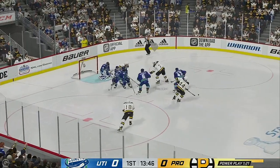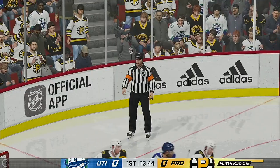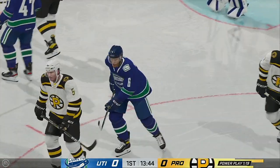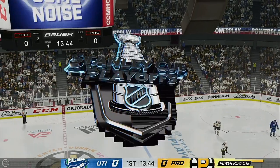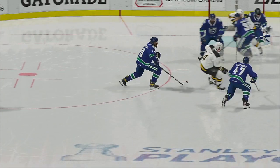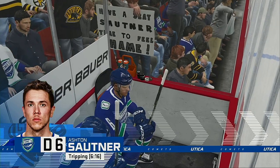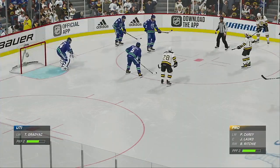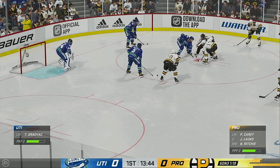From the point, they take control of it. Here he is from the slot. Denies him in close. Penalty coming up here as the play is stopped. The Comets will lose a man, tripping the call. Funny, coaches always tell you, get your stick on the puck. And then when you try and the guy trips up, they tell you, get your stick out of there. You're kind of stuck. Providence has got a 5-on-3 and the clock's their BFF here.